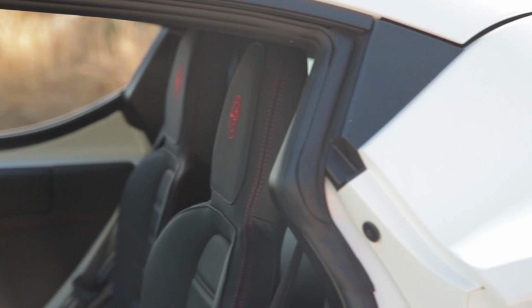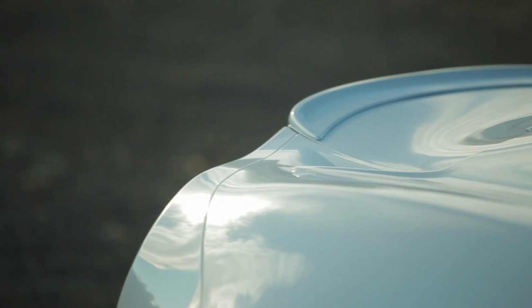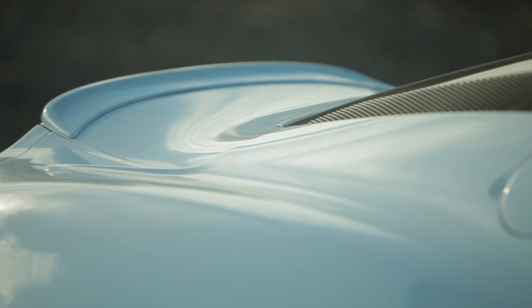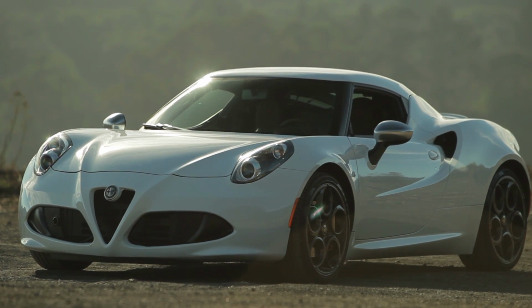After driving hundreds upon hundreds of cars over the years though, I've learned one thing. Set your expectations to around 7, and then the odds of you being disappointed become quite slim. So the Alfa 4C is Alfa's first kind of intrusion into the American market since the 8C back in 2008.